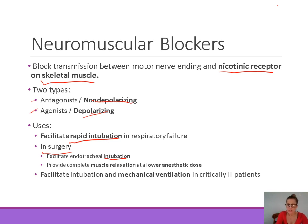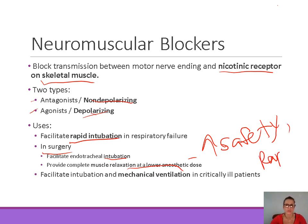When we use them in surgery, they're effective for intubation, and they also provide complete muscle relaxation, and they allow for us to use a lower anesthetic dose. So that improves safety of anesthesia, and it allows for a more rapid recovery from anesthesia.